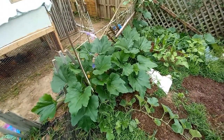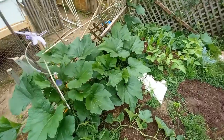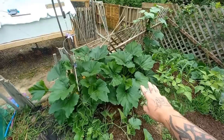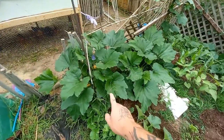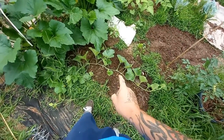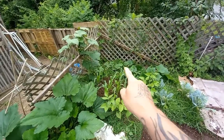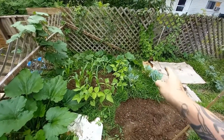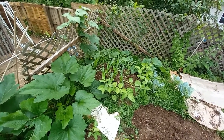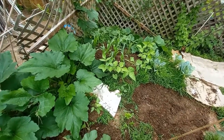As you can see, the two zucchinis are massive. They're kind of slowing down a little bit in production. I think this one's got 3 zucchinis on it right now, and this one's got maybe 1 or 2. See the cucumber. Pretty sure this one's the pickles. And I think that this massive one that's all over here is the regular cucumbers. They really just started exploding in growth and vining out really intensely over the last week or so.